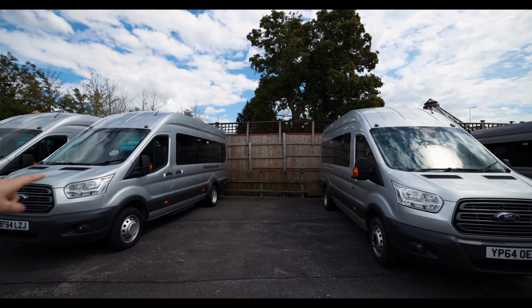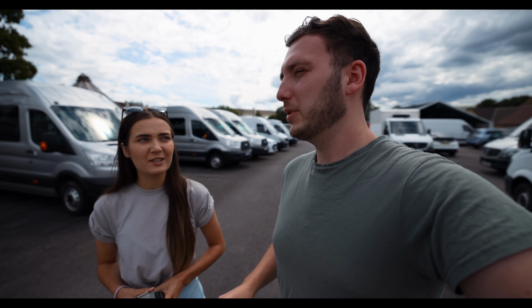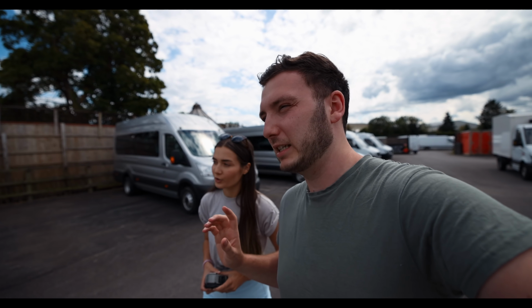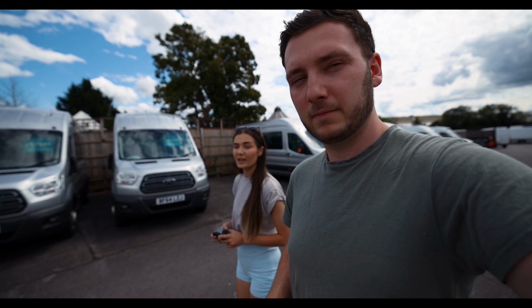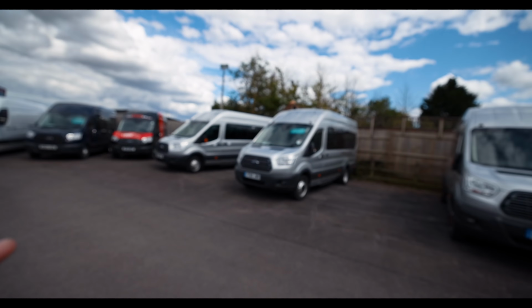Yeah, and also we don't know whether to go for one that already has windows built in. Yeah, I think that would be better because I don't want it to be really dark and dingy. But then you don't get a choice of where you put the windows. See, I think it'd be better to go for one without the windows. Yeah, and build them where you want them. Yeah, potentially. I don't know. Both, I guess.